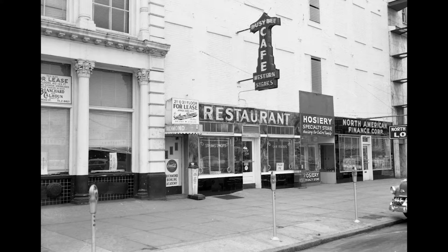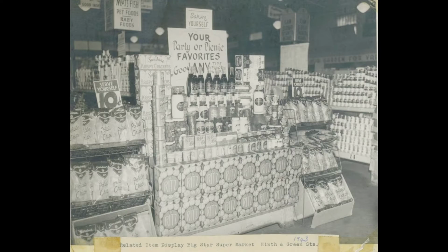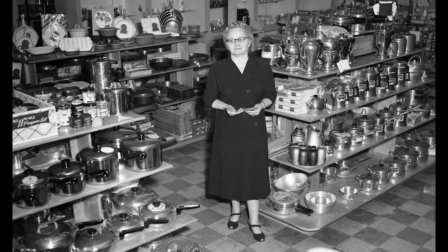And then next is an image of people eating inside of a tented area. This photo was taken at the Bettis Academy, which is in Edgefield County, and it was taken during an Independence Day celebration. And the food looks very good. But then this following photograph is of Big Star Grocery, which was on 9th and Green Streets in Augusta. And you can see how they created their displays and all the different types of food that they had available when this photograph was taken.